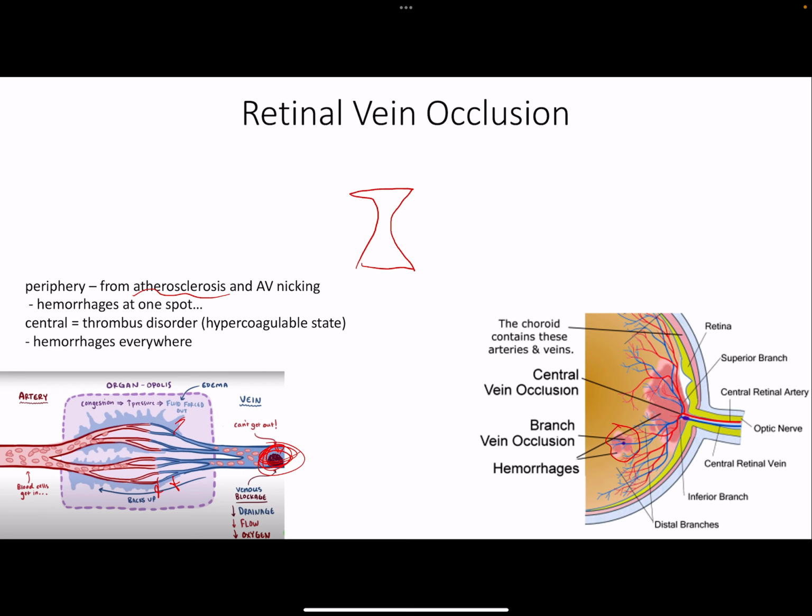If you have it in a larger one, like the central retinal vein, this is probably because you have some hypercoagulable state. You've got someone who has a Leiden mutation, or they're on oral contraceptive pills, or they have cancer. And so this is a thrombus disorder. And here we're going to have a much larger hemorrhage, maybe hemorrhages in many different locations.